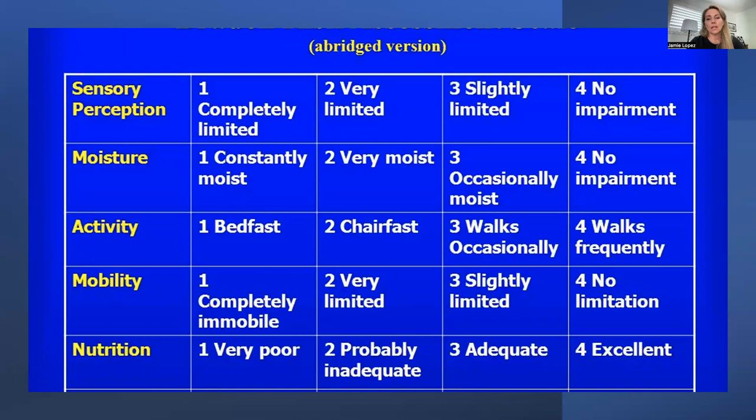So get to know your Braden score. I cut off the title on this, that's irritating, but this is your Braden score. And this can help you assess how at risk your patients are for developing pressure injuries.